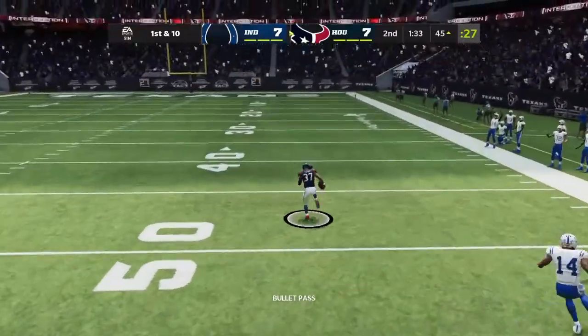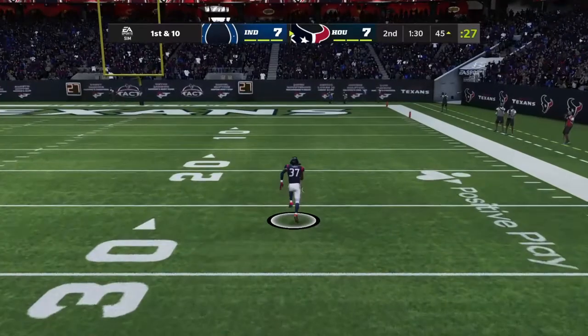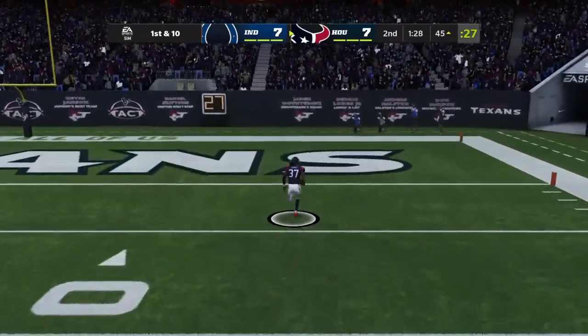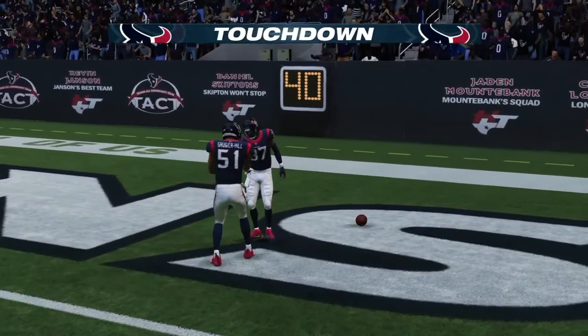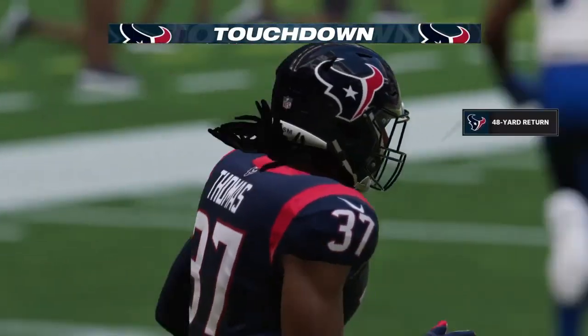He rifles one that's intercepted. Good positioning, and it's picked off. And they will score a pick 6 for the Texans TD.